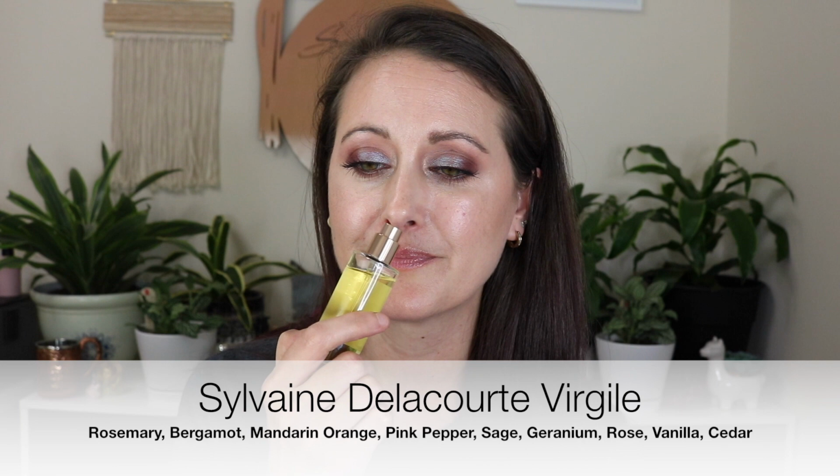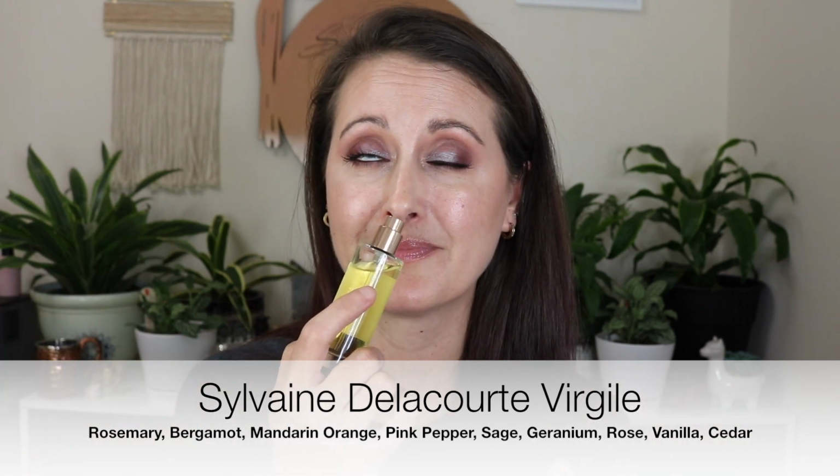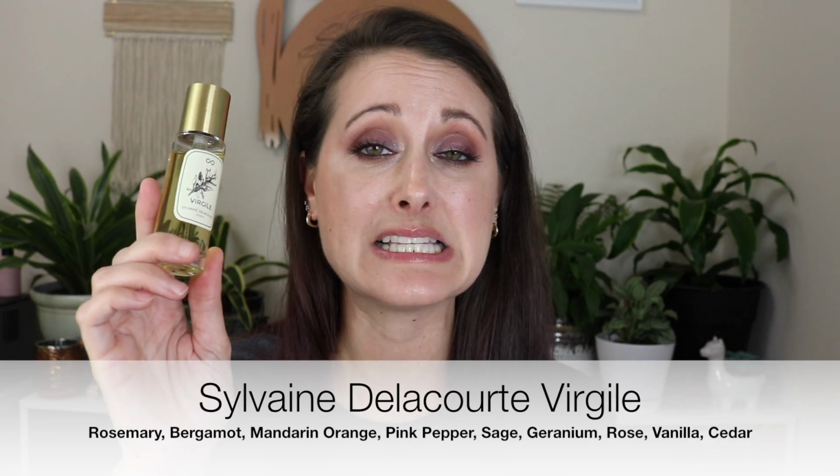This is called Virgile though, and this is like an herbal smelling vanilla to me. This is very strong vanilla, but this has a really gorgeous sage note in it. And it's stunning. This lasts absolutely forever on me. I can spray this on in the morning and I can easily smell it 12 hours later.